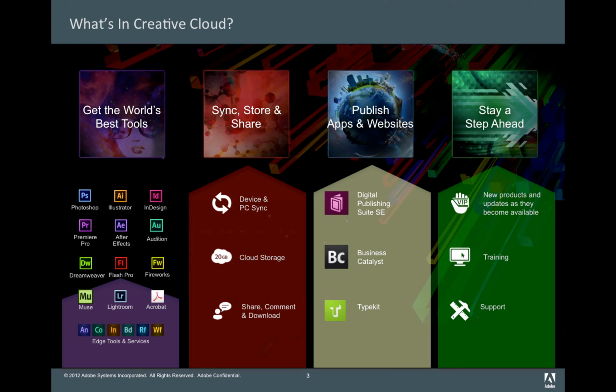So it means that as a creative, I can work in Photoshop and then suddenly realize that I may want to use Premiere Pro. So I can just download Premiere Pro and start working with it. Of course, there's not just the main applications inside Creative Cloud. There's also other applications as well. There's the HTML and web applications, as well as portfolio applications, which I'll talk about in a few minutes.